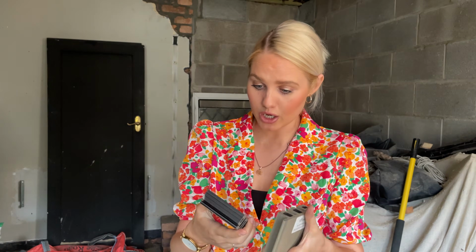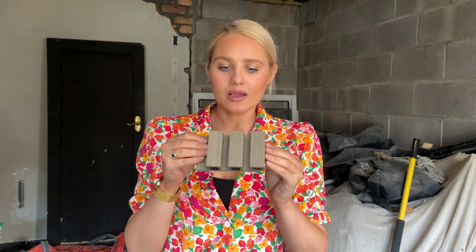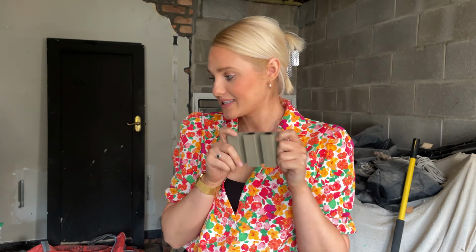That's what I said in the last video, but I think we're going for black windows, black fascia, black guttering, too much black. And then this one surprised me. I don't really like grey, but it does have a warmer tone in it. However, I did order some more samples and there is one that I love, but let me just go through them all with you.